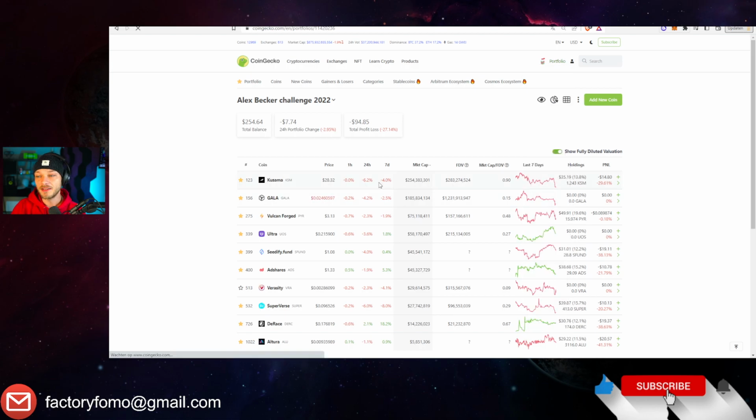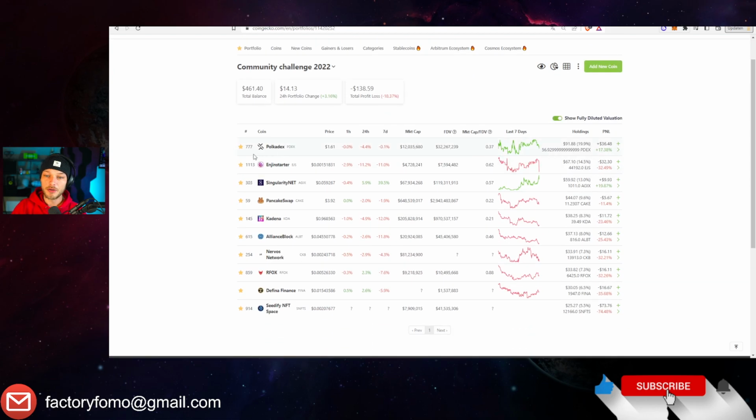So the 10 best are supposed to be Polkadot, Engine Starter, Singularity Net, PancakeSwap, Cadena, Alliance Block, Nervous Network, RFox, Divina Finance, and Seedify NFT Space. These are the coins that are still in the portfolio. Now, what asshole called for Seedify NFT? That's really down a lot.